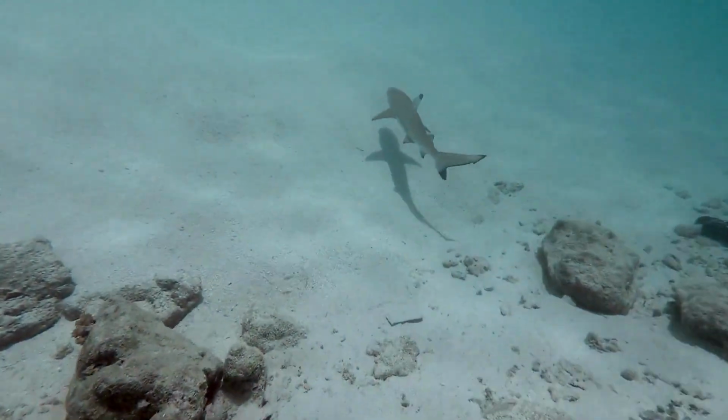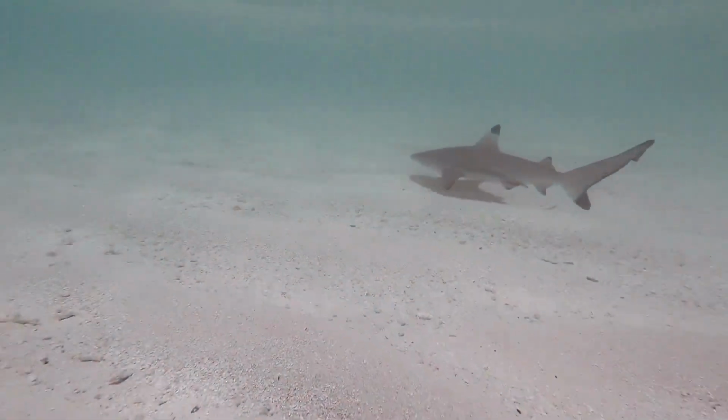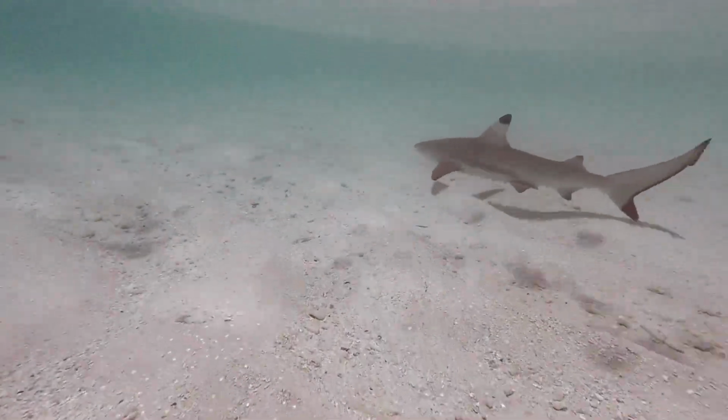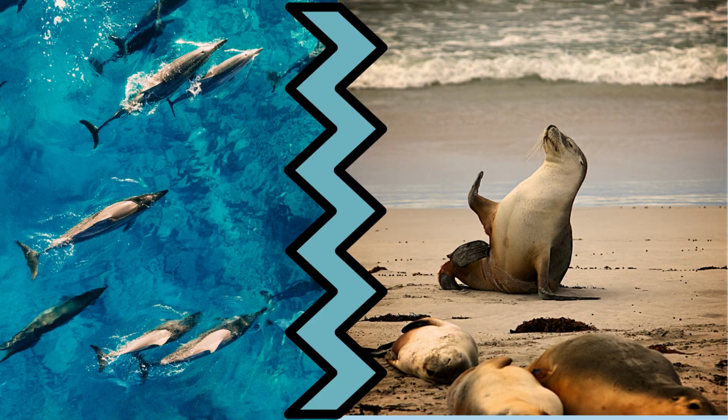Great whites usually hunt alone, but sometimes they cruise the ocean with other sharks. Sharks are very intelligent with large brains. Some of their favorite things to hunt and dine on are sea mammals like dolphins and sea lions. They like fish and other sea mammals as well.